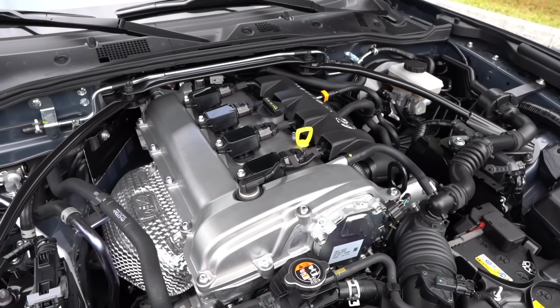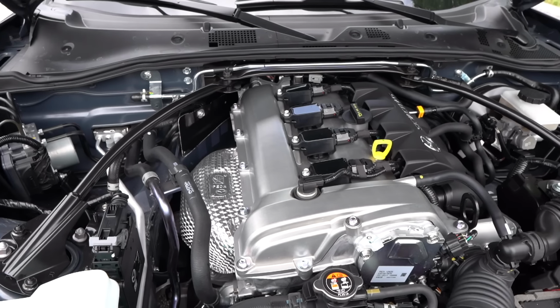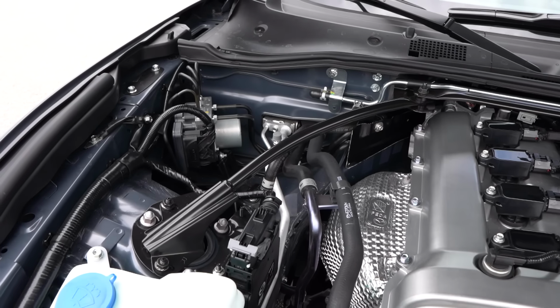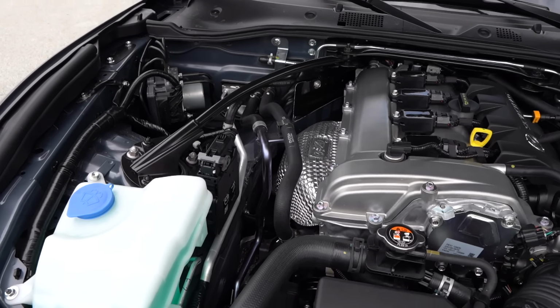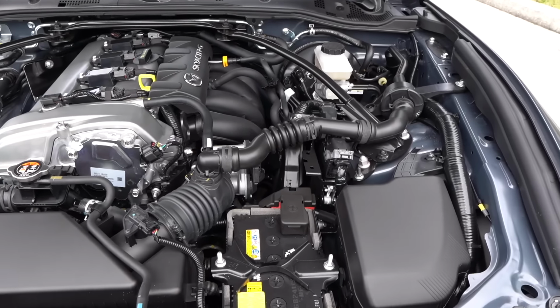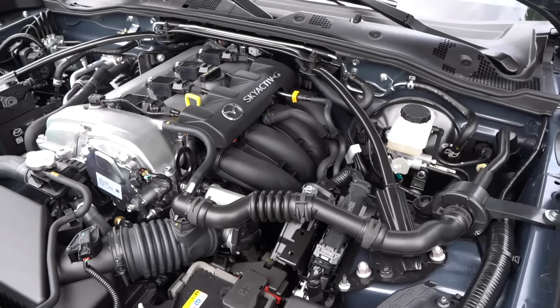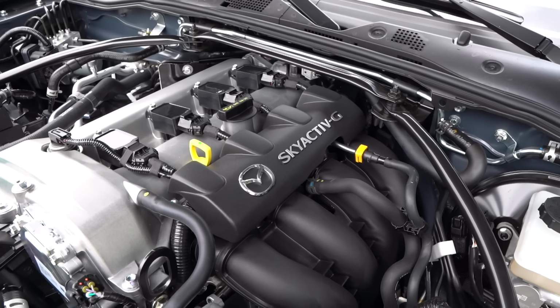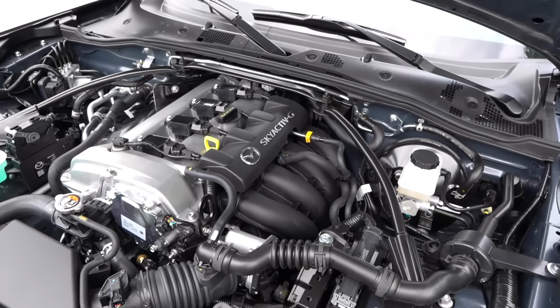So updates from 2019 obviously continue. You have a forged crank, forged pistons, and forged connecting rods. Gives you 181 horsepower, 151 pound-feet of torque. Redline has been bumped up to 7,500 RPM. You got a limited slip diff out back, which is worth everything.